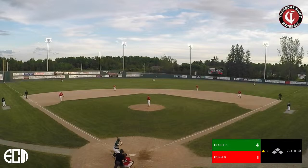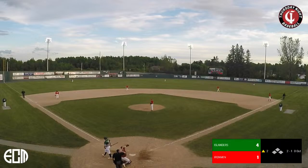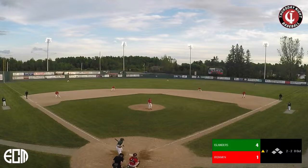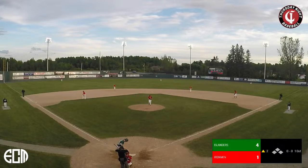So 4-1 Islanders here early, and that ball is fouled down the right side, out of play. So that'll now run it to 2-2. So 2 balls, 2 strikes here. And that's on the outside part of the plate, called strike 3. Third strikeout of the game for Lester so far. So that'll turn it back over to the top of the order.